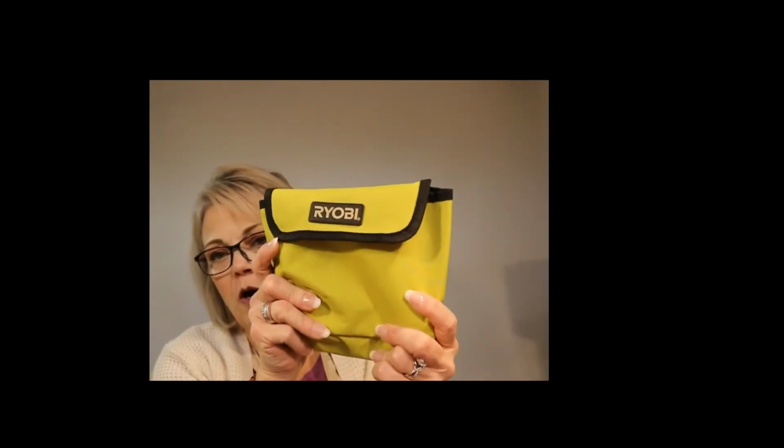So, okay, with that being said, let's get into one of my favorite finds of the day, and it is this Ryobi drill. Now, it is a 4-volt. It is not the same as my glue gun, but it's the same color as my glue gun, and it comes with the charger, the instruction book, and the battery that was already in it, and it was $12.99.